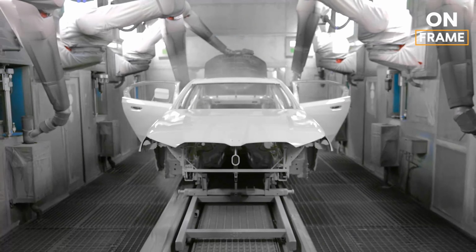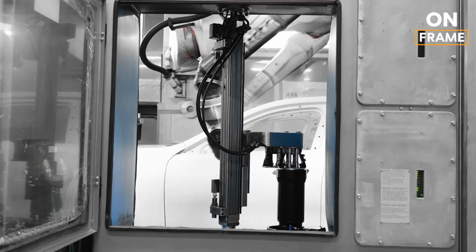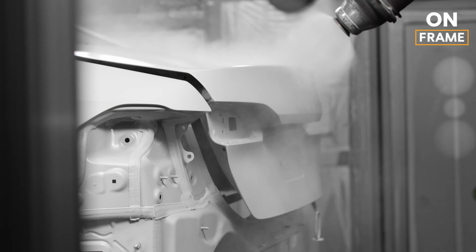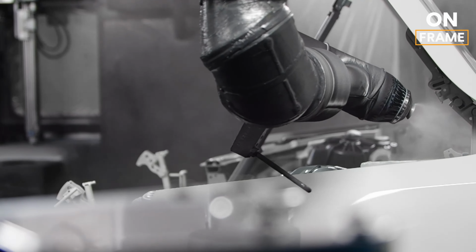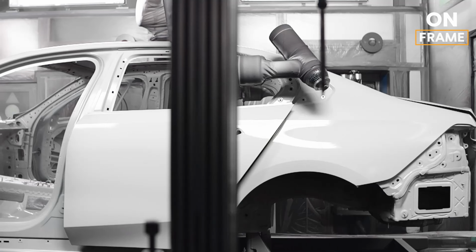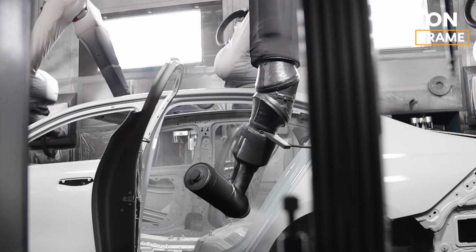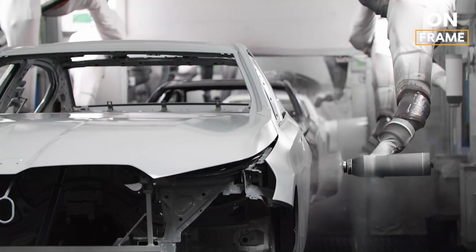Paint shop, where style meets protection. Next, the body moves to the paint shop, a fully automated facility designed for maximum quality and minimal environmental impact. BMW's paint process involves multiple stages, starting with anti-corrosion treatments, followed by primer, base coat, and clear coat. Whether it's Alpine White or Melbourne Red, every coat is applied with precision.